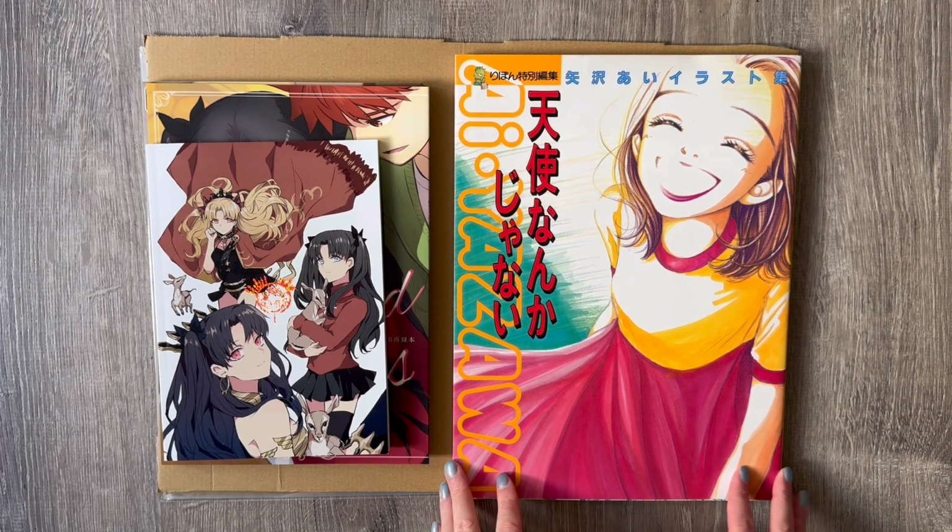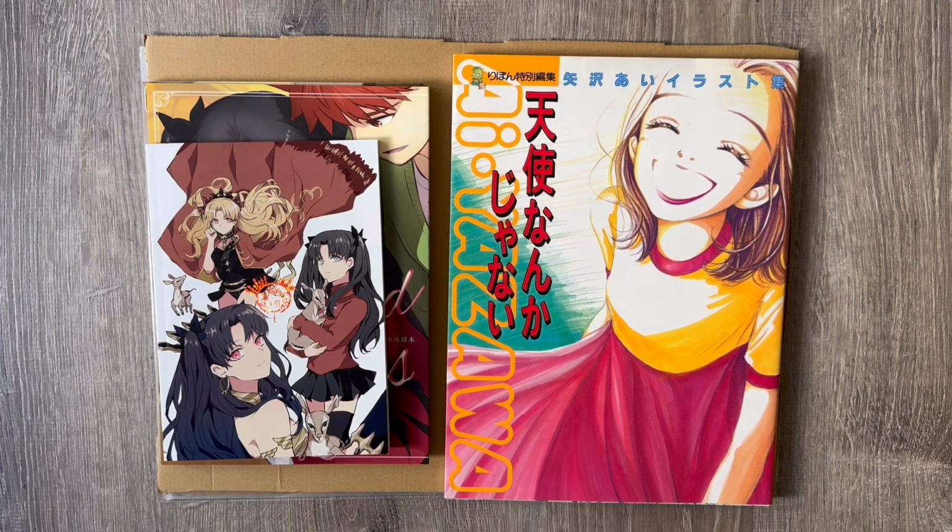So this illustration book is a series created by Yazawa, and I've talked about Yazawa a lot of times. She is the mangaka for popular works such as Nana, Paradise Kiss, and for this particular story, I believe this one is a much earlier work, even before A Neighborhood Story. So it's one of Yazawa's older works, but the series is called Tenshi Nanka Janai, and the literal translation for that I think is I'm No Angel. So there is no official translation for this series, but I read this a long time ago through fan scanlation, and it was quite enjoyable. Lots of good comedy as well as drama in the romance department.